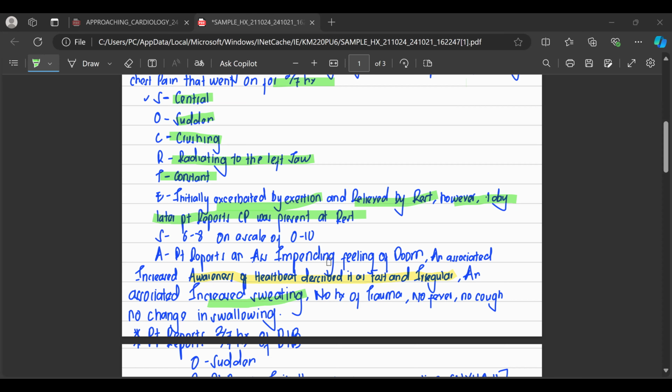So the relevant associations of chest pain: we divide chest pain into their causes. I said chest pain could be musculoskeletal. I said chest pain could be from the thoracic esophagus, which is in the posterior mediastinum. I said chest pain could be respiratory. I said chest pain could be cardiovascular. And those are the relevant questions you ask in the associations.